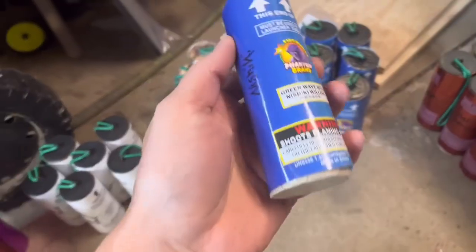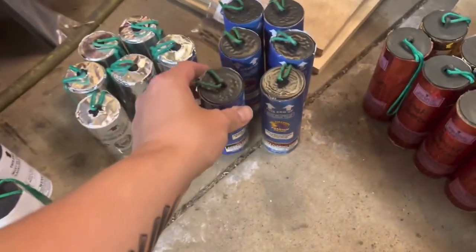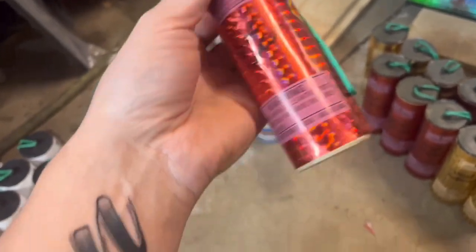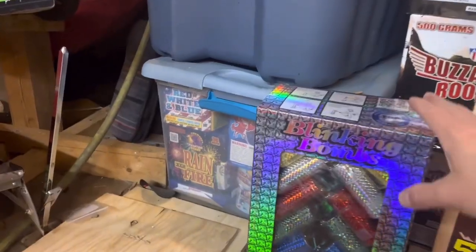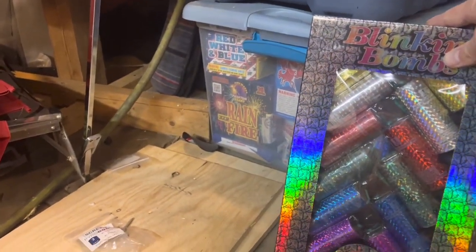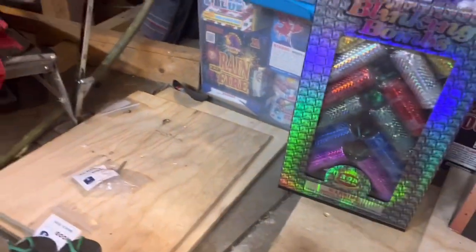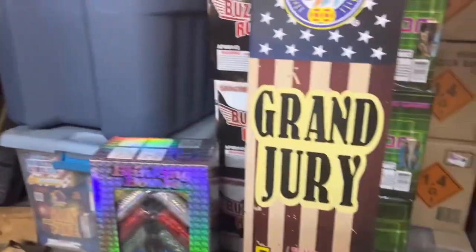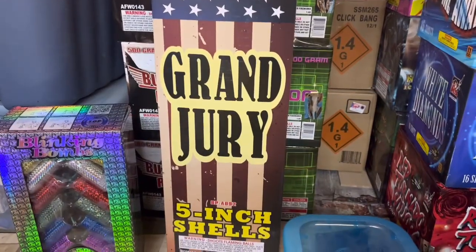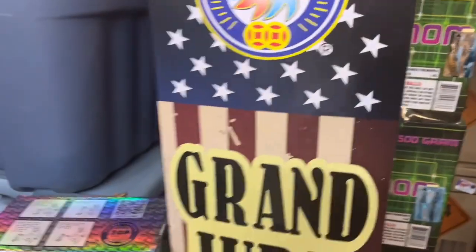We have the Phantom Nishikis. And we have the Ghost Super Cans. We have the Blinking Bombs. I believe these are like inch canister shells, something like that. Inch and some change, I don't know. These are like odd-size. And then here we have Brothers 5-inch Grand Juries. They're all still in here. I just picked these up today.